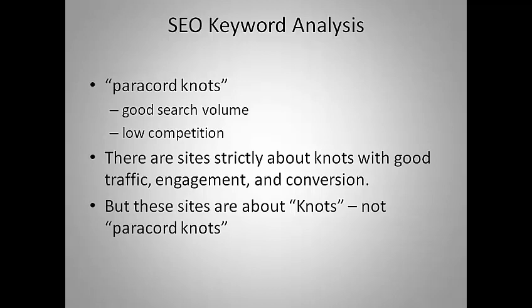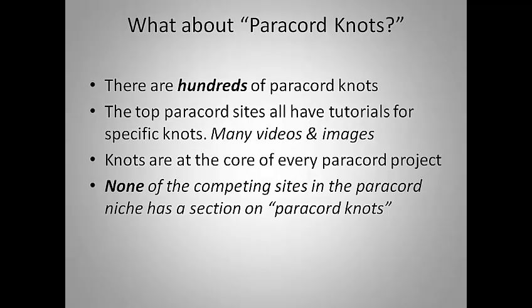Well, here's what's interesting. There are literally hundreds of paracord knots. If you take a look at the top paracord sites, you'll see they all have tutorials for specific knots. And by that I mean a tutorial that just tells you how to do a clover knot, or how to do a mandala knot, or a lanyard knot. Yet, despite having these tutorials, not a single one of these sites has an actual section for paracord knots.